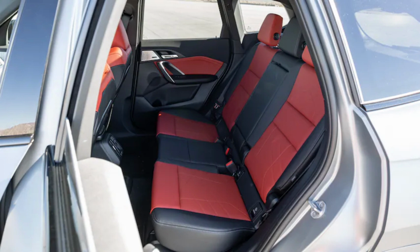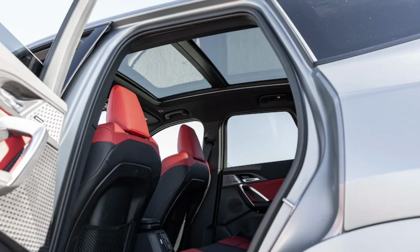Buyers looking for a simplified X1 will find that the base model we get in the United States can only be equipped with all-wheel drive, keeping the initial MSRP quite high for the segment. The base price is $39,250, making it one of the most expensive offerings in the luxury subcompact crossover segment.